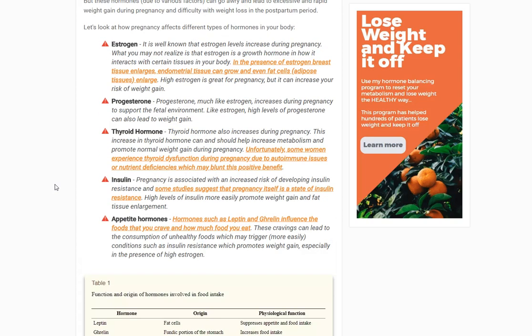And so what we have now is, let's see, 1, 2, 3, 4, 5. There's more than this, but 5 sort of major hormone imbalances that can lead to weight loss difficulties in the postpartum period. And you can see here that you might have several of these, or you can mix and match them together. You might have estrogen issues and thyroid problems. Someone else might have progesterone and insulin issues, and so on.